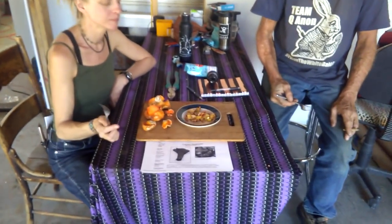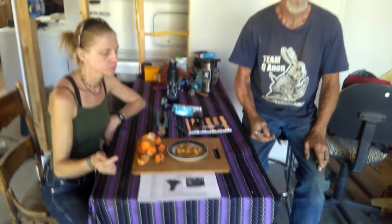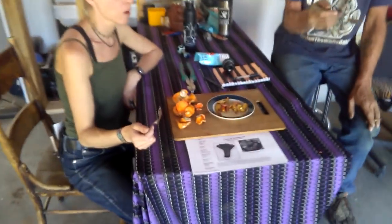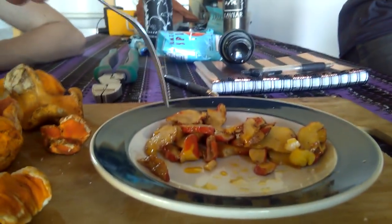They're delicious. So this is the parasite that attacks Russula and another variety. And they're found at 9,000 feet in the dark. So they have the color of a lobster shell. And this is what it looks like sauteed.